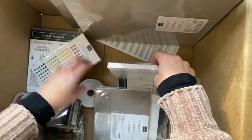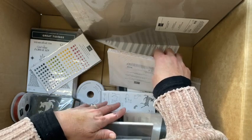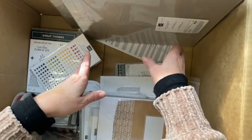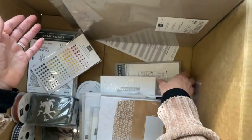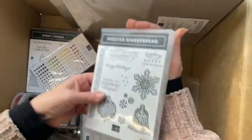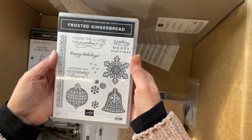All right. So I've got lots and lots of goodies in here, and I'm wondering, do you want to see stamps first? Do you want to see matching die and stamp sets? Do we want to see paper? What shall we see? How about I just pull out a stamp set and we'll go from there and see if it matches anything. What's down here? Okay, this is the Frosted Gingerbread stamp set.